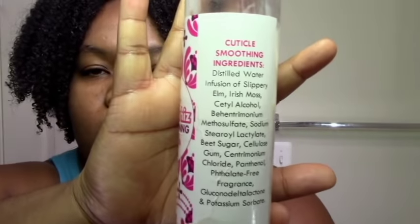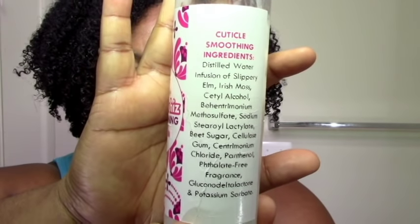So I have a lot of Slip and Slide Nut Proof Hair Glide to get through, and I still love it, but this one just made me excited, you know? So this is my new HD leave-in from Soultanicals. These are the ingredients. It does have some defining ingredients in there. It does have some humectants in there with the beet sugar, the defining ingredient being the cellulose gum.